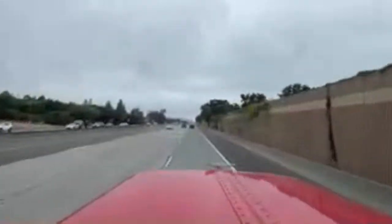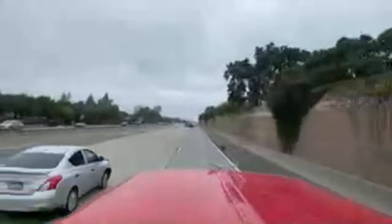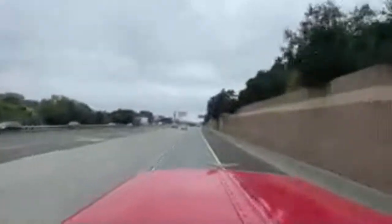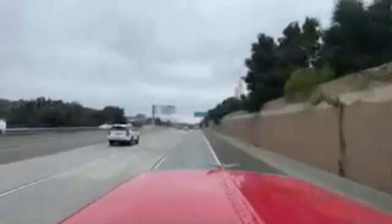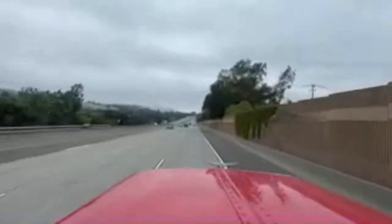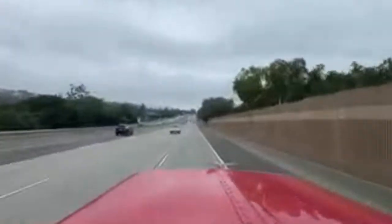So as long as we can just roll along at a good steady pace, we should make Klamath Falls tonight. And Oregon is marginally better than California. At least I can get up to 65 miles an hour in Oregon. At least I can do that. And then in Washington, I'll be stuck at 60 miles an hour. Which, to me, makes no sense, to artificially slow trucks down only.